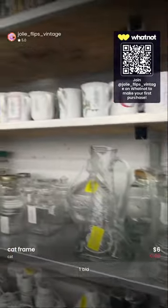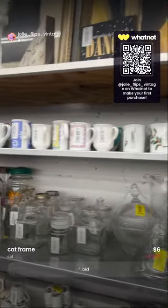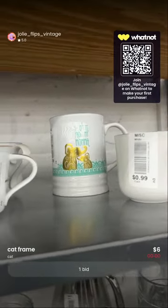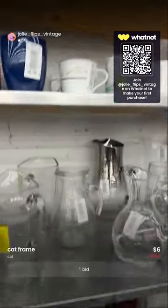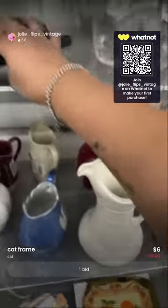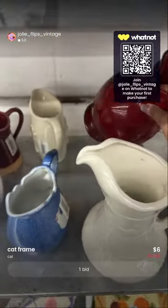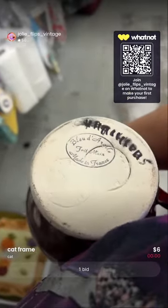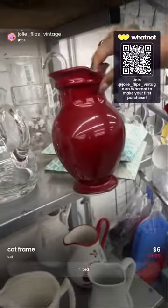Y'all are welcome. There's some mugs. If anybody likes the mugs, this one's kind of cool. Oh, no, never mind. Something is for my mama. I don't know what it says. This might be a Mama Row. Let's see, I like this. Blue. Oh, this is from France. It's really nice.